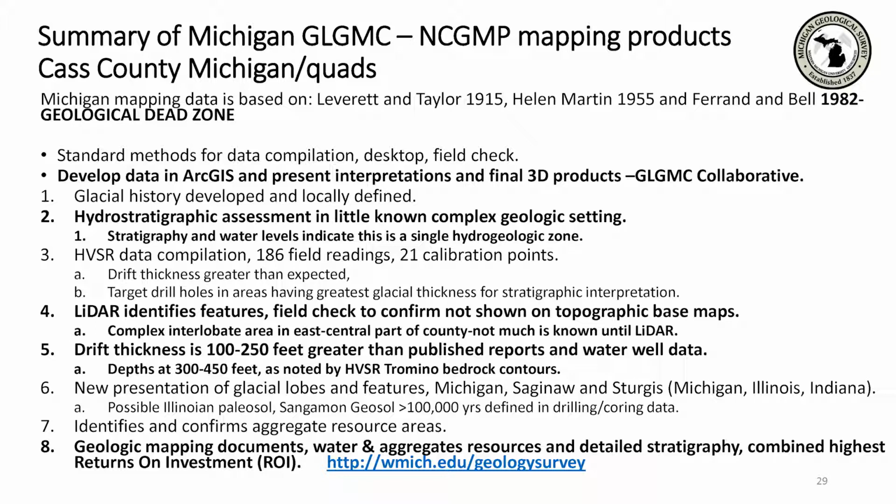We have a hydrostratigraphic assessment of a little-known complex geologic setting. And so we have stratigraphy and water levels. There's a single hydrogeologic zone. This was not known before, but now we know it. LIDAR identifies features so we could go out and quickly identify them, confirm that they weren't shown on the maps, and we were able to start unraveling a complex interlobate area in the east central part of the county. It wouldn't be there if we didn't have LIDAR. We wouldn't have gone to look at it probably.